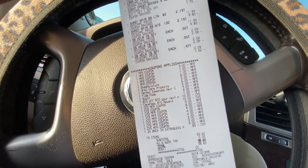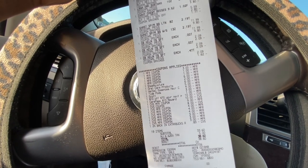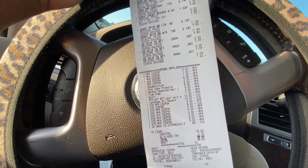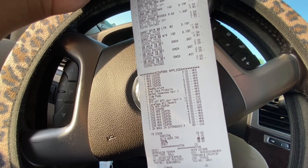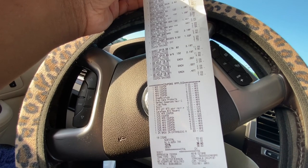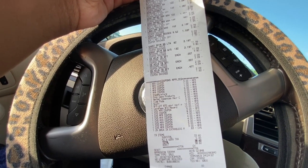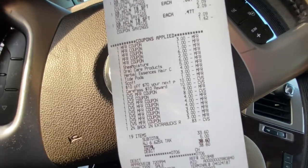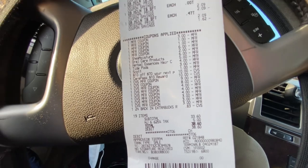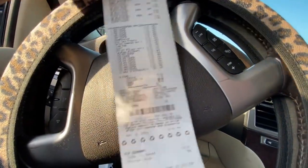And then at the bottom, we have the manufacturers. We have the oral products. They came off perfectly. The only thing I don't see is the... I don't know if I was supposed to get that, but anyway, you see all of my coupons came off and my total was $38.60. Mind you, my total was like $160-something. That was amazing. So let's see what we got in extra care bucks.